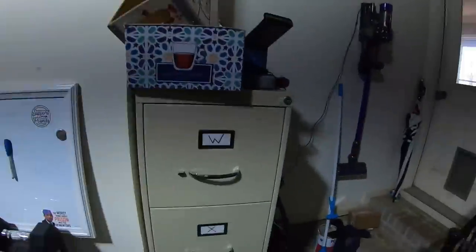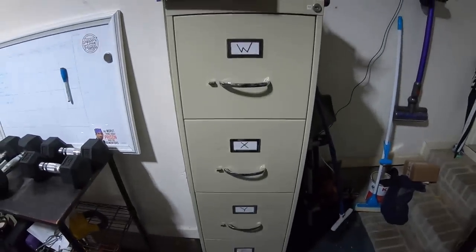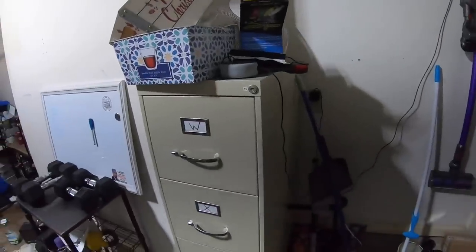All right, so you guys know how excited I was to get this filing cabinet and start using it. Like every time I pull an order out of there, I love it more and more. It's like the perfect space saver. I love it. I'm just super pumped about this.